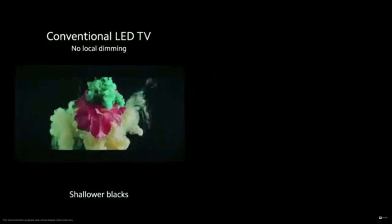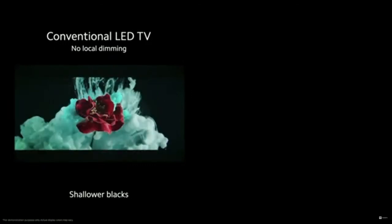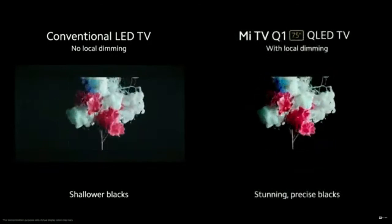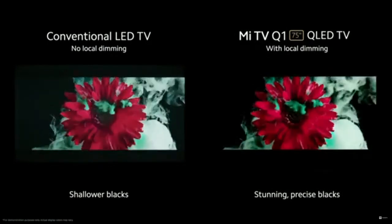192 zones is more than twice as much as some other premium QLED TVs. The end result? A 10,000-to-1 contrast ratio. That's more than double that of a TV without local dimming. Let's take a look at what they look like side by side. First, we'll have a conventional LED TV without local dimming. Now, I know this Xiaomi Studios video is full of color, but try to focus on the blacks and the darker sections around the edges. Next, we'll add in the Mi TV Q1 75-inch with 192 zones of full array dimming.